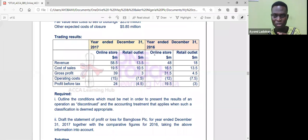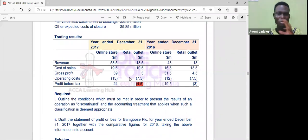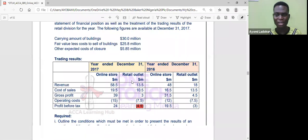So we're now given this figure. You could see the online figure and the retail outlet for last year, 2016. You could also see the figure for this year. So this is probably the reason, can you see, why they want to close it down? They were actually making losses. Okay, you see the losses there. All right, so that's brilliant. That's how to pick up questions, then you know what to do. I have seen that information and I think I have a fair idea of what they are saying.